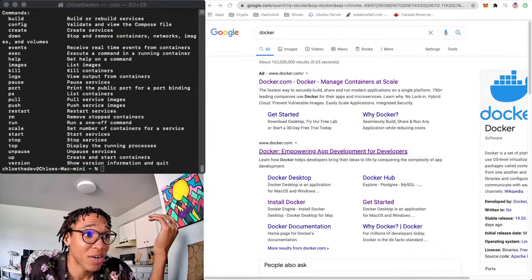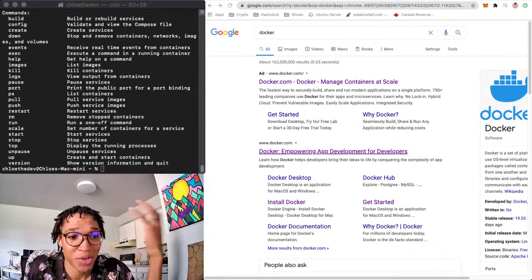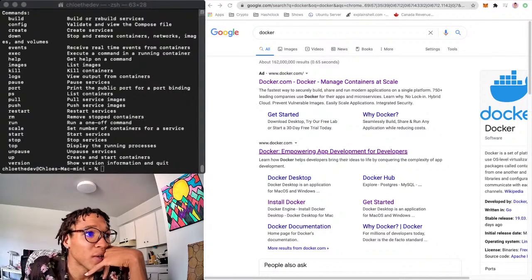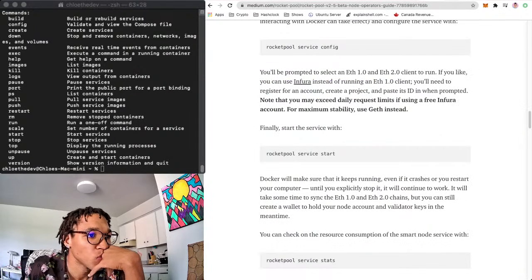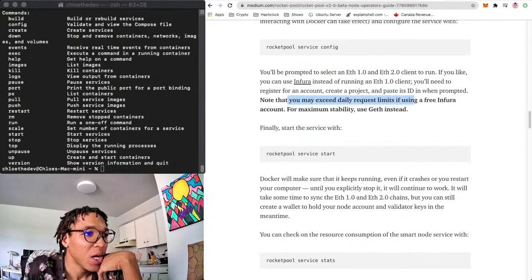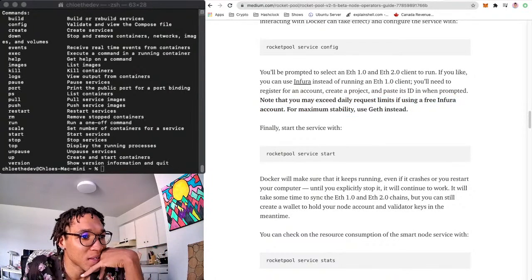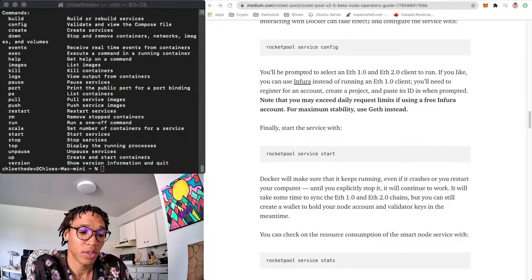I've never used Docker with a graphical interface, so maybe it'll be easier. Maybe it'll be simpler for me to use. So I'm just opening Docker now and trying to get all that to work. Let's see. Note that you may exceed daily request limit. Oh, it's saying use Geth, otherwise Infura is gonna max out my daily limits. Don't warn me. Okay, so it's saying it needs privileged access. Okay.